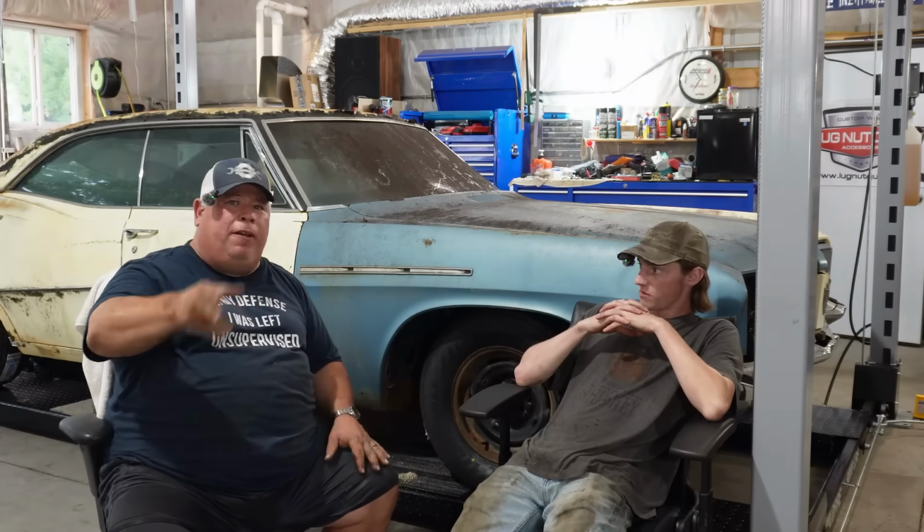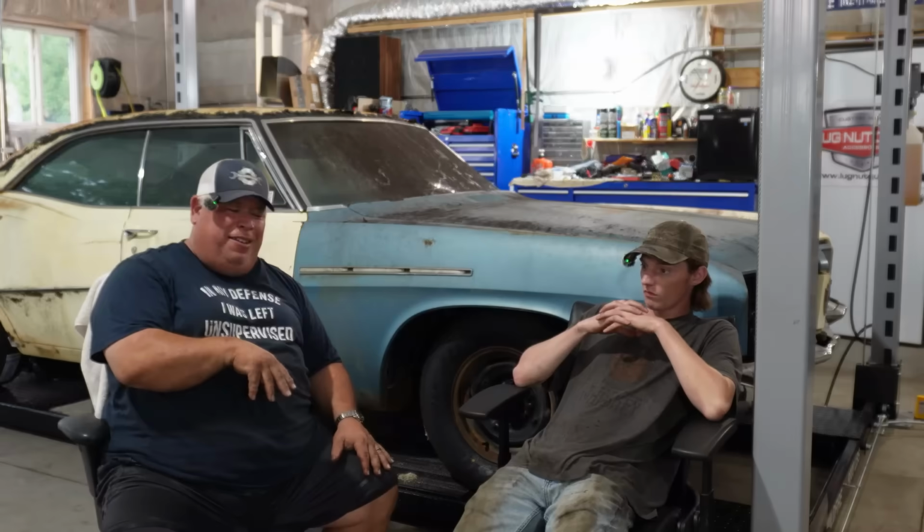The only thing I've actually done to the car is I put 4 tires on it to get it off the trailer here at the house, because you'll see in the footage coming up here of the Georgia end of this. Yeah, it was something else.